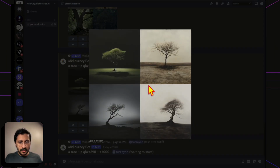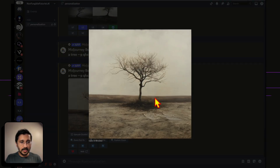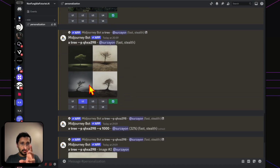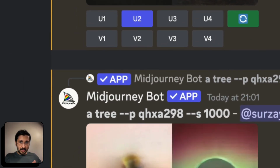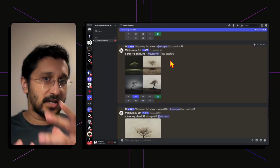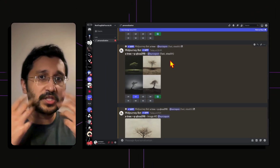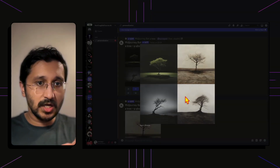And while that is loading, we can actually see some of these images. If I upscale this image number 2, this actually looks like a photograph. So you can see how these images really look with the personalization code. Once again, if you want to use my personalization code, please feel free to share and check it out and see if you like the style. I do not have control over the way that it is. All I know is that I'm just giving my preferences to Midjourney, and it is creating itself a different style.